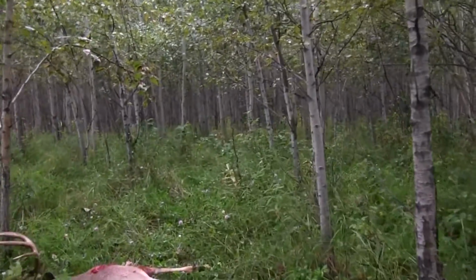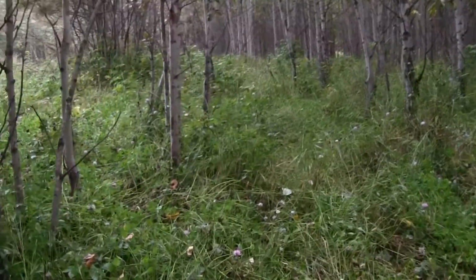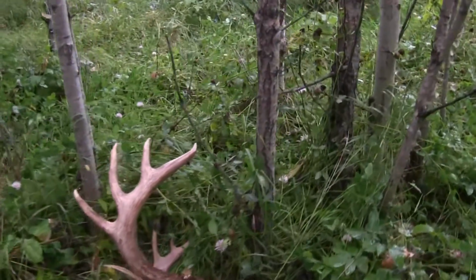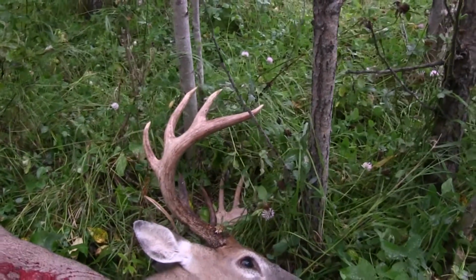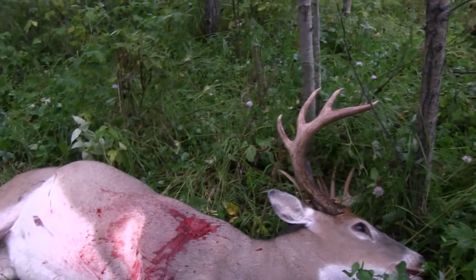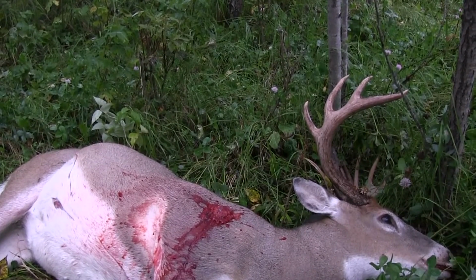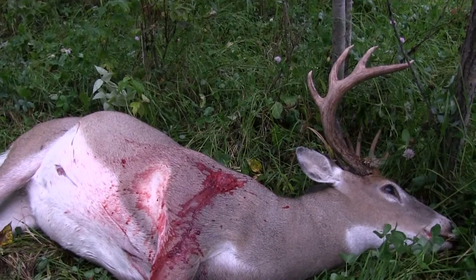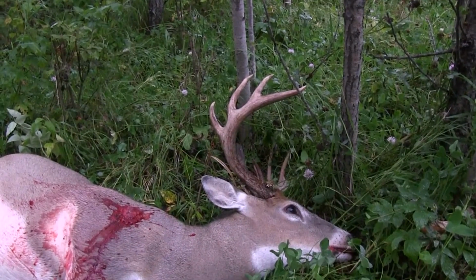Are you kidding me? Look at the size of that deer. That deer is going on my wall. Oh my God. Holy cow. That is the biggest deer I've ever shot with a gun or a bow. And that was not a bad shot. That's the out hole, so I must have hit him a bit higher. I don't know. Unbelievable.